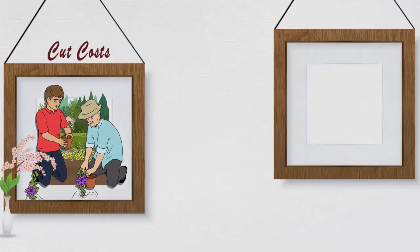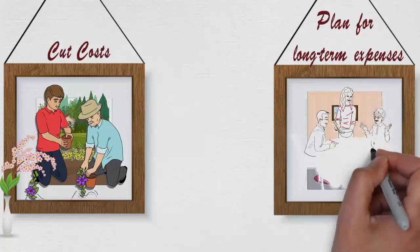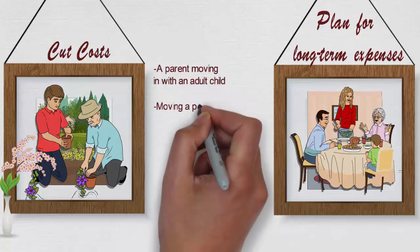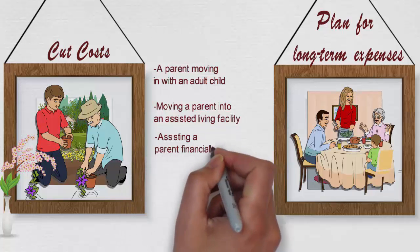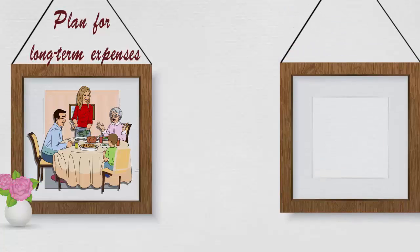Plan for long-term expenses. Three big-ticket financial issues related to long-term care of an aging parent are a parent moving in with an adult child, moving a parent into an assisted living facility, and assisting a parent financially. Discuss the financial pros and cons of each of these options with your parent, partner, and each of your siblings, and develop a plan.